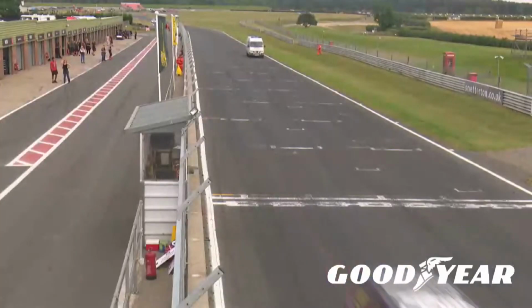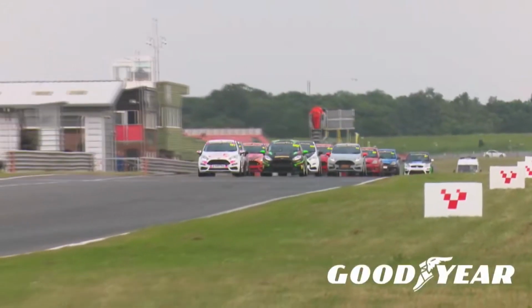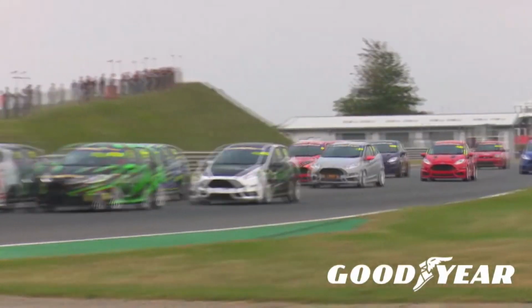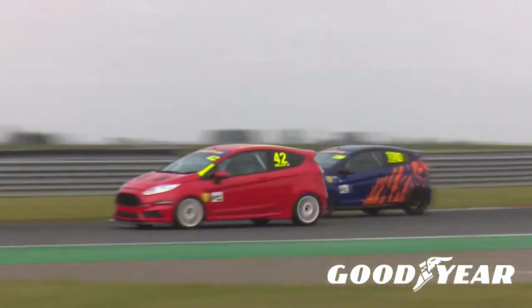Away they go. Pretty even start from the front row in the first phase of the start, but in the second phase, I think Nye got a slightly better jump towards the first corner at Ritchie's. They're going to be side by side on the sprint towards the right hand. Look at Zach Lucas peeking out, trying to get second from Rob Smith into Ritchie's for the first time.